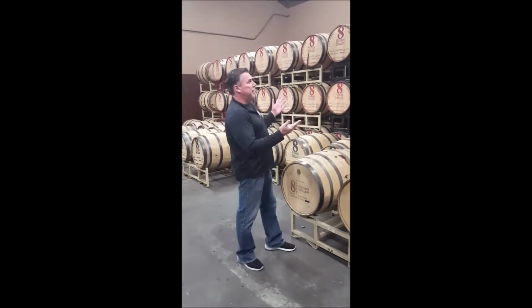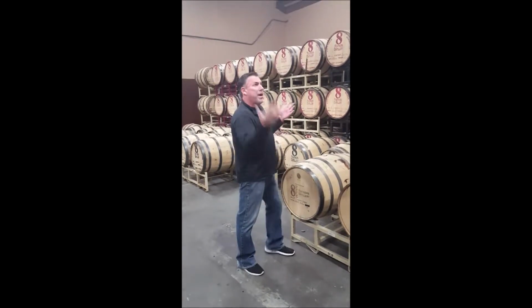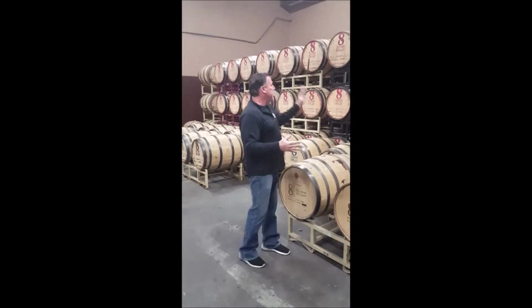Now, a lot of people have tried to cheat time, and it's legal. You could take smaller barrels to increase or decrease the time to do it. Of course, you get less yield. At 8 Feathers, we're very old school. We don't touch these things. As I mentioned earlier, we don't have a temperature-controlled room. We want the ebb and flow, and we just let them sit here.